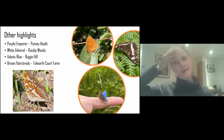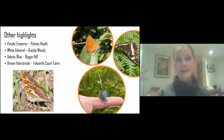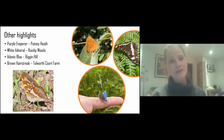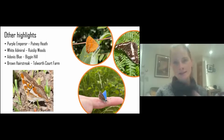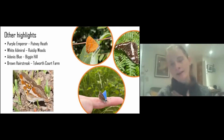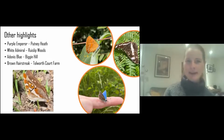And then the final one at the top there, the golden wonder, that was the very final butterfly that I got on my list, and it was a do or die situation. If I hadn't seen a brown hair streak, then I wouldn't have been able to complete the challenge. But thankfully, in Kingston, Tolworth Court Farm, I was able to catch sight of one. And then very randomly, I was walking home the next day past Tooting Common, which is just near where I live, and the one pictured here landed right next to me on a blackthorn bush just next to the road. So it was a double whammy for the brown hair streaks that week.